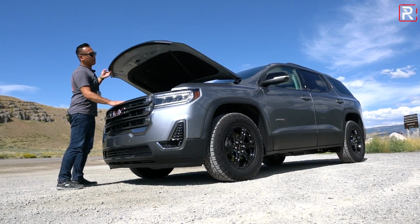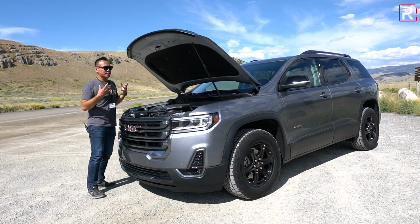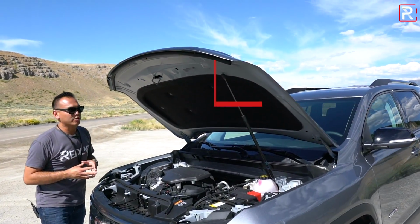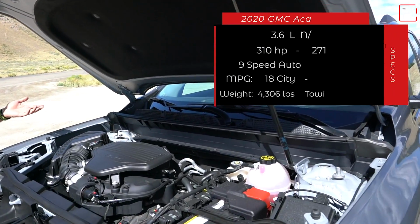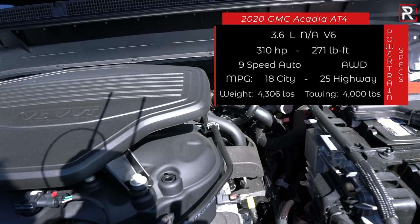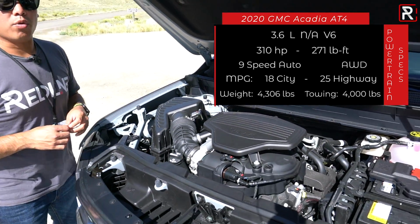Now, under the hood of the refreshed Acadia, you're going to find a pretty familiar powertrain setup, although there is a new engine for 2019. This is the engine that most people are going to get. It's GMC's corporate 3.6 liter direct injection V6 transversely mounted. It doesn't have a turbo. It makes 310 horsepower and 271 pound-feet of torque.